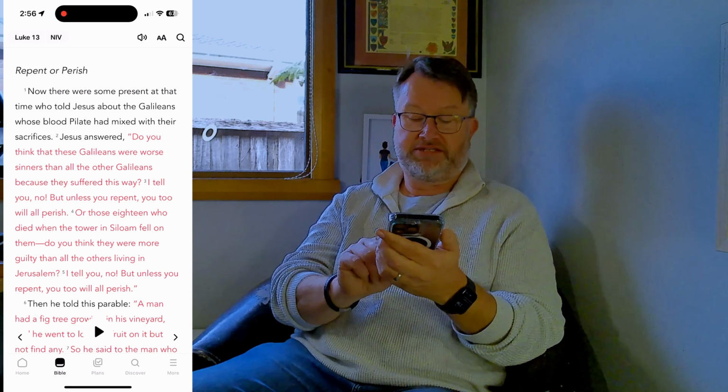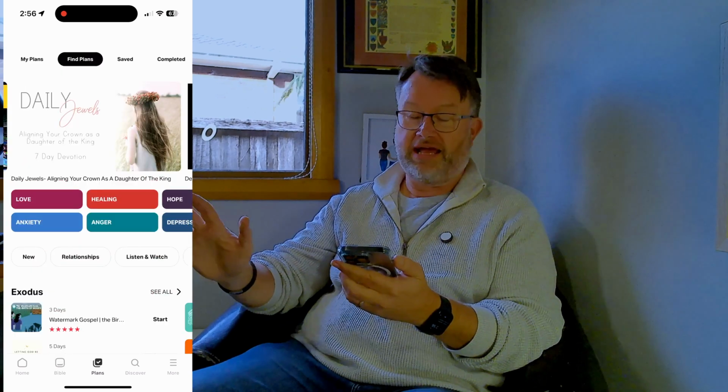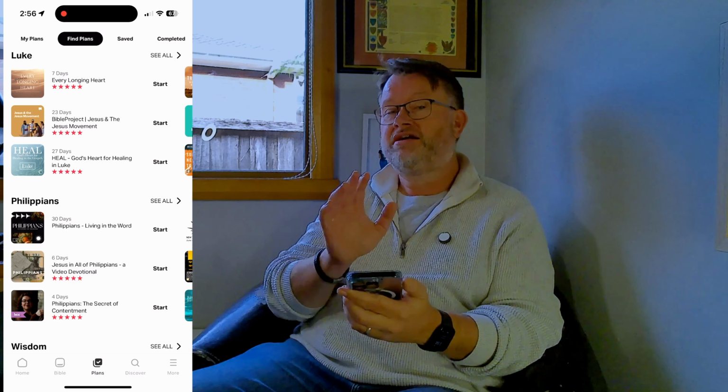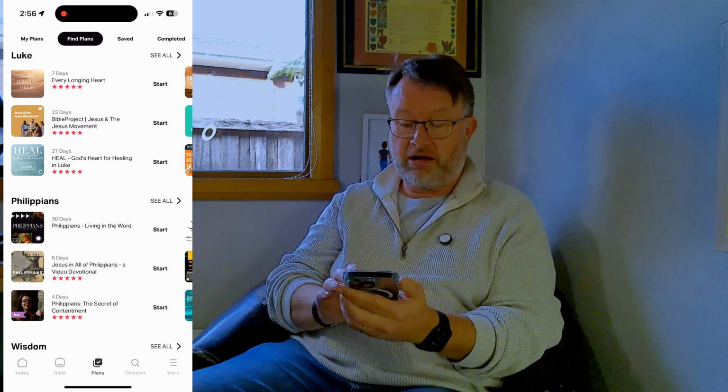Now, the second most important aspect of this platform is the way that they have been so intentional about making Bible reading plans accessible. You'll see at the bottom of the screen there is a tab that just says plans. You click on that, and there's a whole range of Bible plans available, including a number from the Bible Project guides that include videos. And if you're looking for Bible plans and Bible input, I highly recommend the Bible Project.